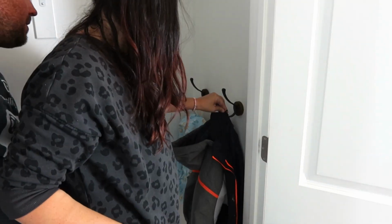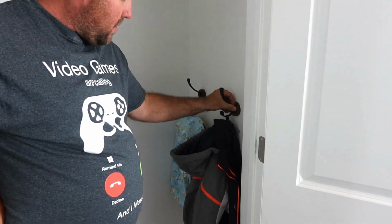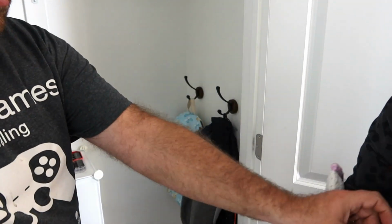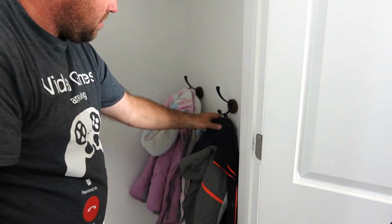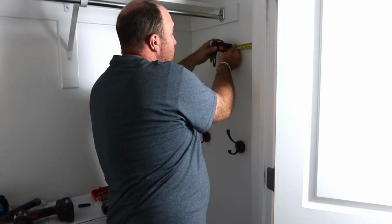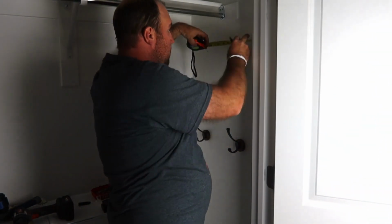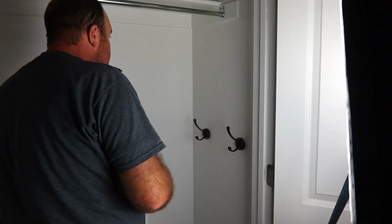We took video of putting these hooks on, screwing them in and everything, and for some reason the video is not working. But we put 2 hooks on, and then we're able to put the backpacks and their coats on the hooks. I loved these hooks because they have 2 separate hooks on one hook, so they're able to put both of their wings on each hook.